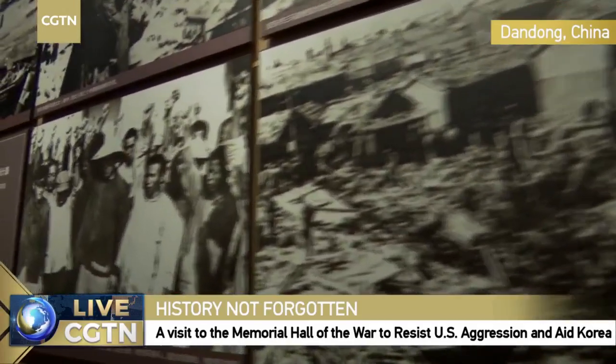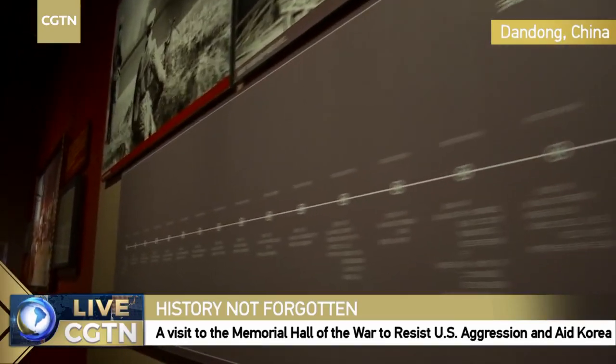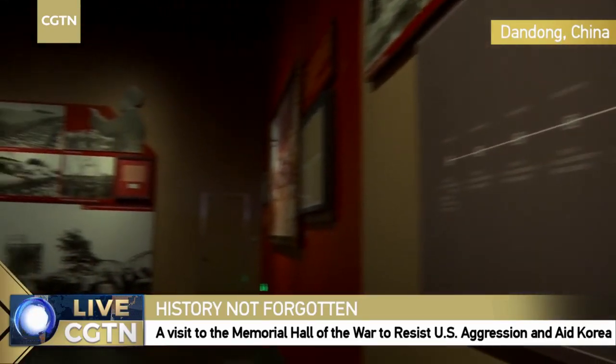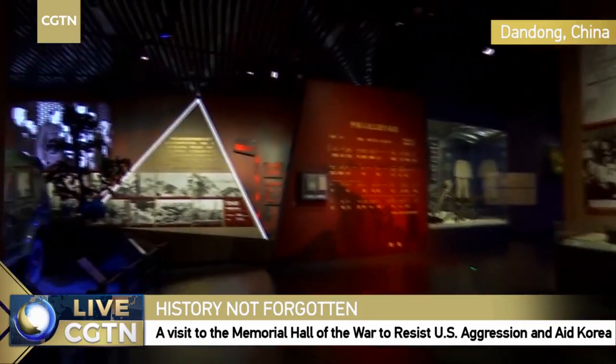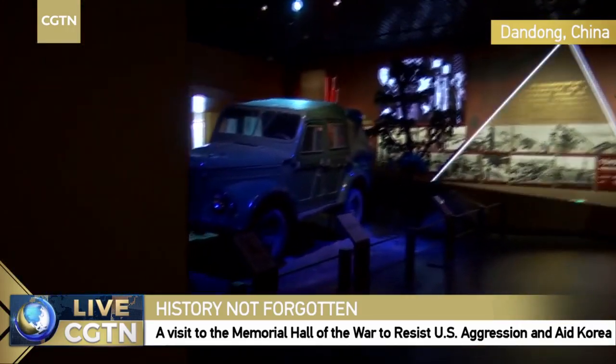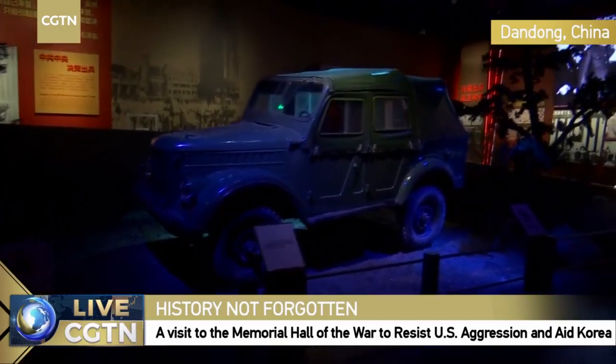Here are some photos. Well, the exhibition center was built in 1958, but not this one. It was later relocated to this location, which used to be the old commander center. Here's a jeep that the Supreme Commander used.